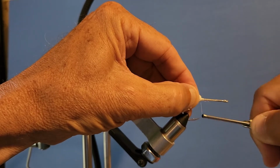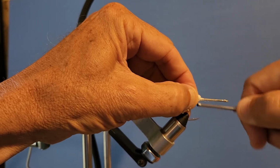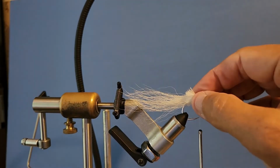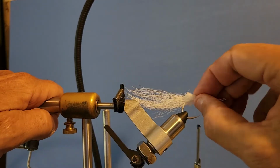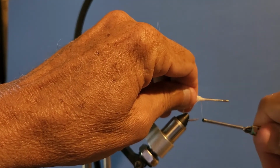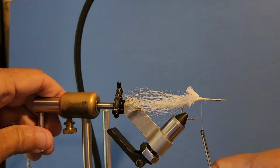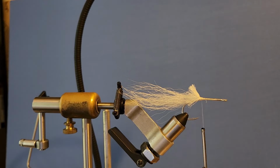Anyway, bottom line is you want to build up a bit of a bump right in front of the bucktail, but you don't want to wrap over the bucktail. So what you get is that nice cone shape that we have here all the way around. And just move it around with your fingers a little bit. Maybe put a few more wraps in, but don't wrap over. And don't take that and push it all back, okay? So there you have it. You have your tail.